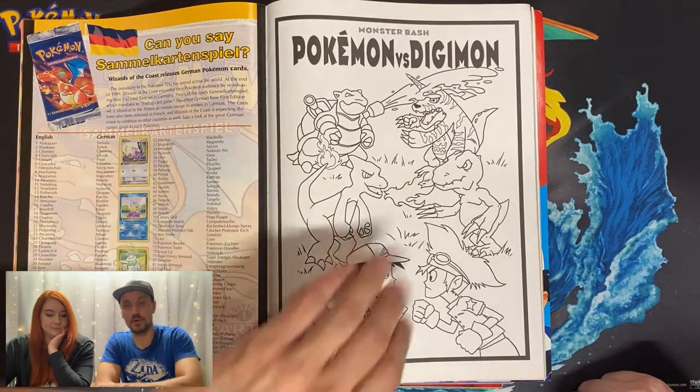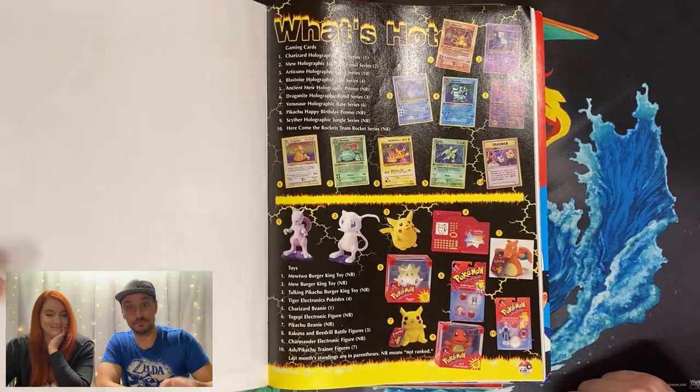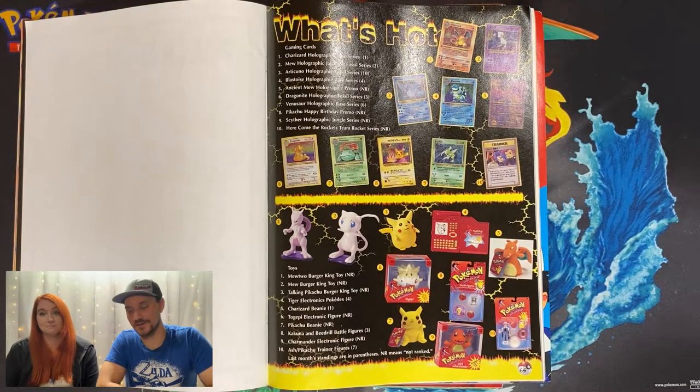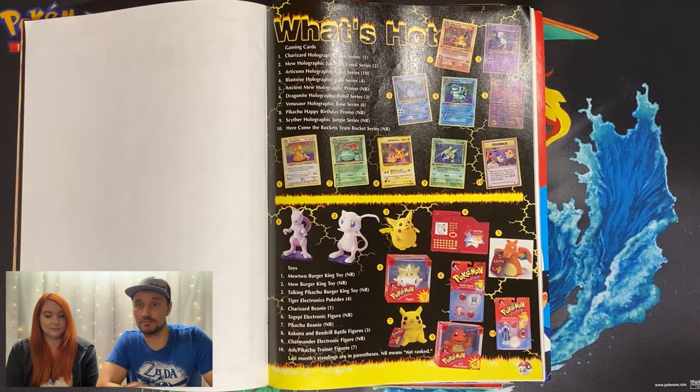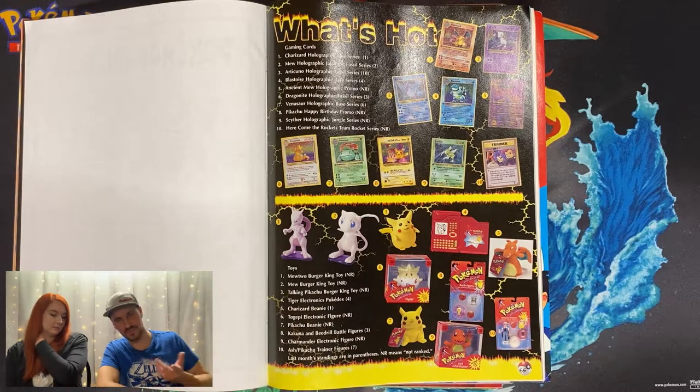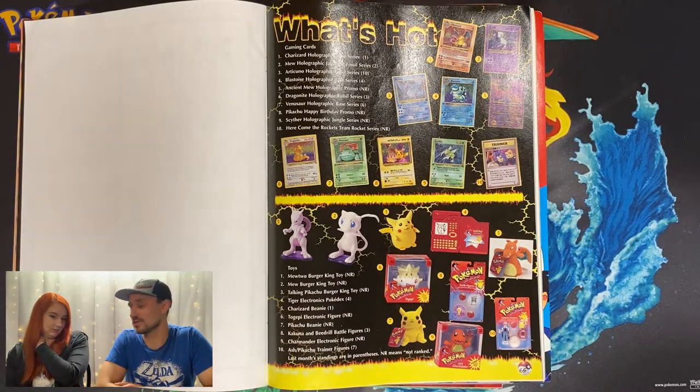Pokemon versus Digimon. We know who won that battle. Although, I did see Digimon at Target recently. I actually had Digimon back in the day, when I was like, I don't know, 12 or 13 or something like that. It was pretty cool. It's kind of a pain in the butt to raise that thing, though.